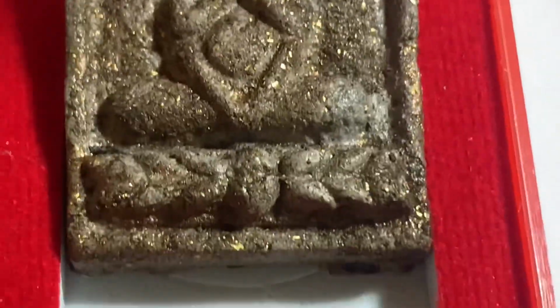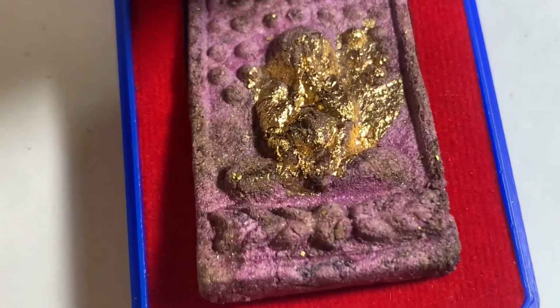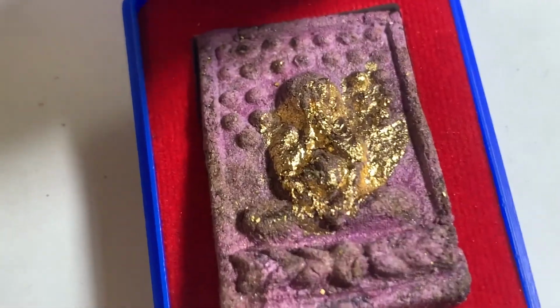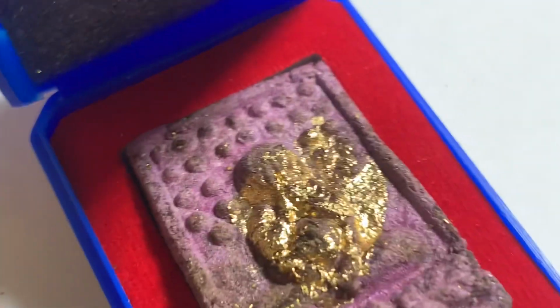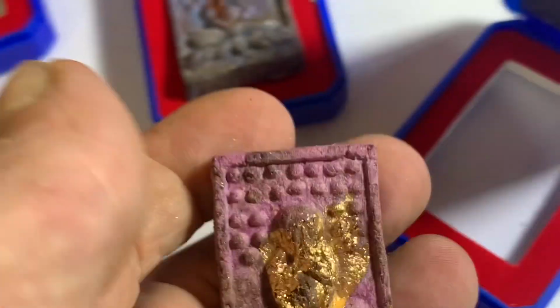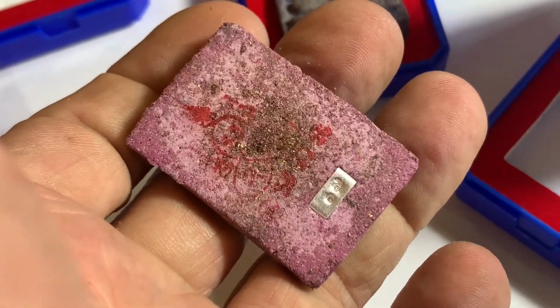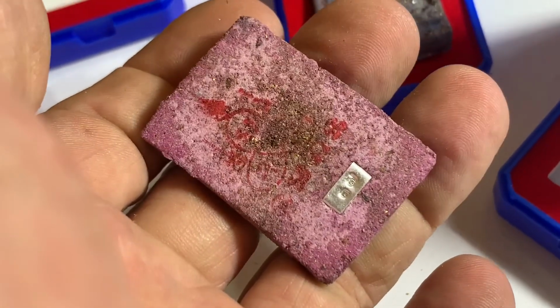You can see really powerful pride powders. So this must be using broken pieces of the old Graduk Phii amulets as well. Must be, because I can see the presence of old Muan San, which makes sense to make an edition honoring the famous Pidta Graduk Phii of Wat Po Ta Tien. It is of course a lineage continuation and preservation of the Wicha.